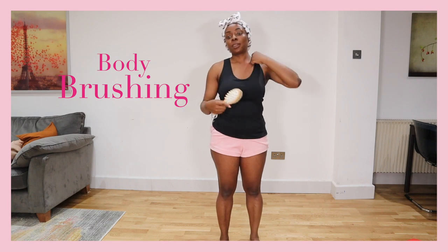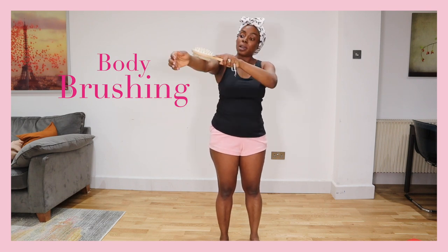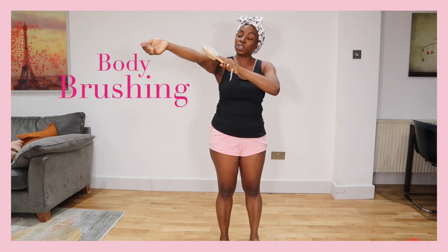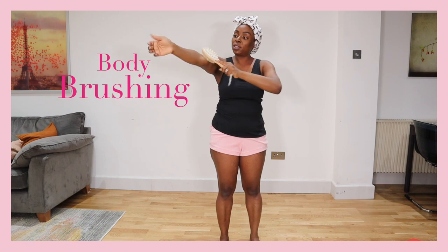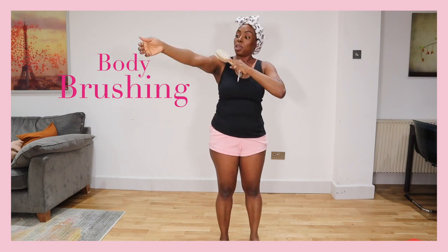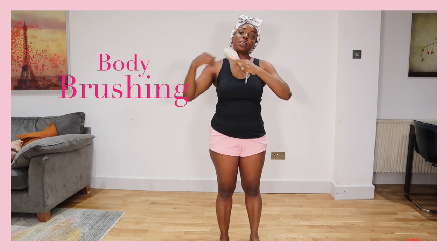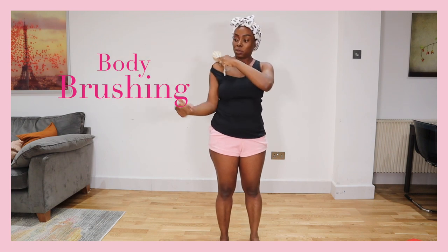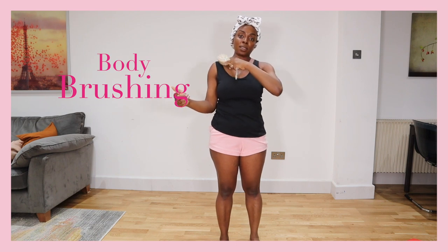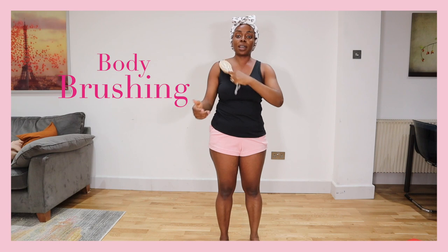All right, the other hand now. And guys, this is meant to be done on dry skin. Your skin needs to be dry, no oil, no lotion on it. It needs to be as dry as possible because we're brushing away the dead skin. All right, so again, for the shoulder, you brush it this way, towards the heart. Everything is towards the heart.